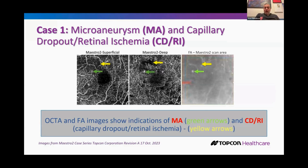These really white, bright spots are microaneurysms, really easy to spot with this OCTA technique. On the other hand, the yellow arrows show retinal ischemia. These are areas where there is dropout of the capillaries, that's why they look black. In OCTA, white means there is blood flow there. If you see black, it means there is no blood flow there, or it's really small, really slow flow. In this case, the drop off of the capillaries will come into retinal ischemia in those areas.